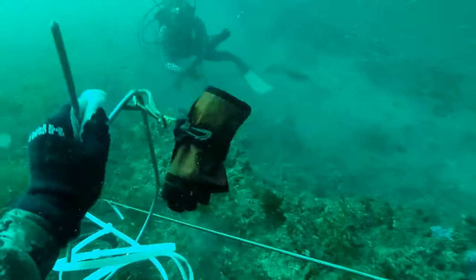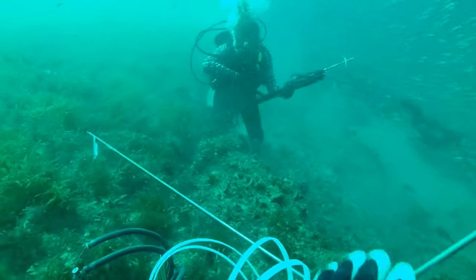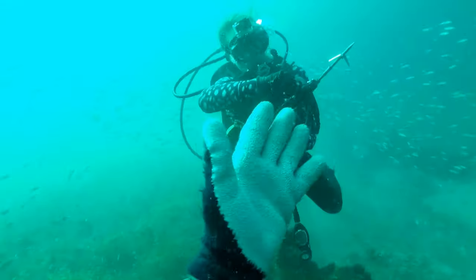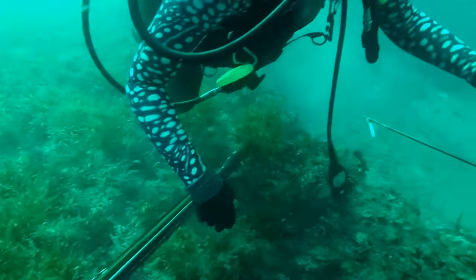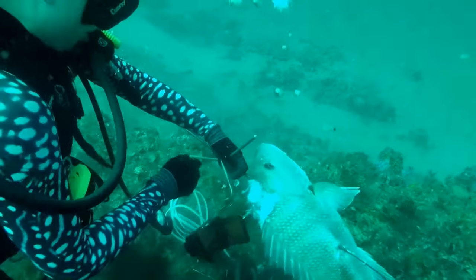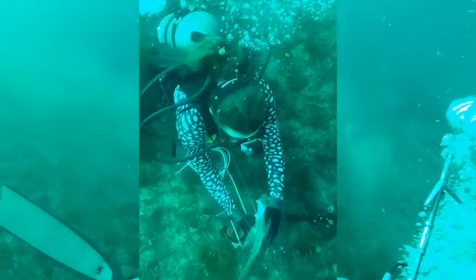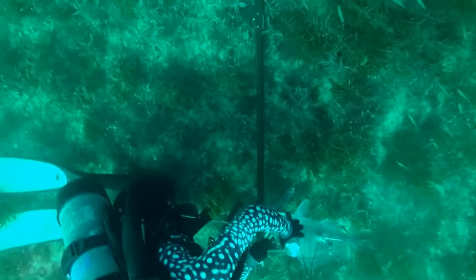Okay, we got an American red on our American red weekend, but to really get it, you need to be able to put her on a stringer. So Kate's gonna string it up. Not that easy to string it up. Takes some practice.